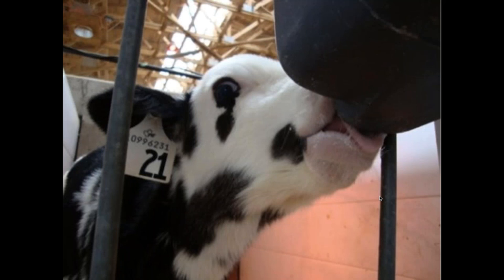So let's start with, how do we feed these calves? One of the things that we always do when we go into an area is we look at what nature does, what happens in nature, and how do we learn from that, and how do we adapt that into the intensive housing systems. And as all of you know, a calf, when it's born, suckles from its mom, but it's suckling from a teat.